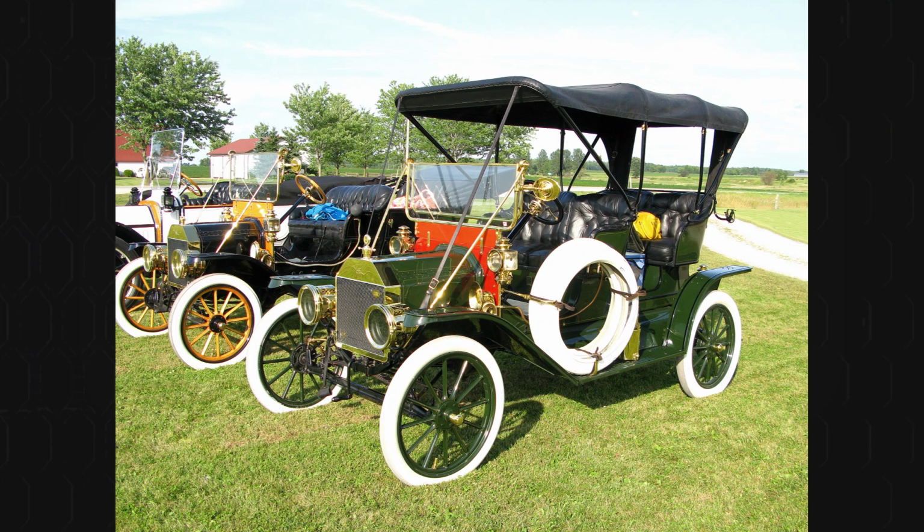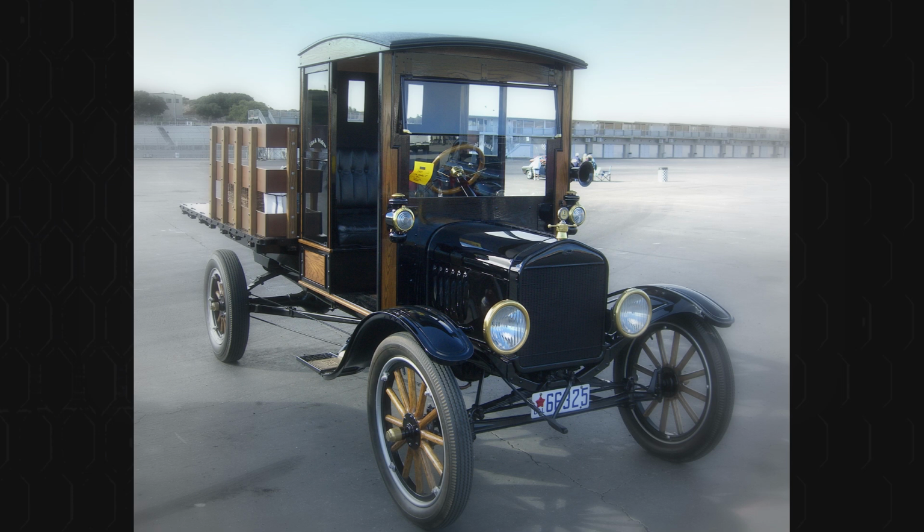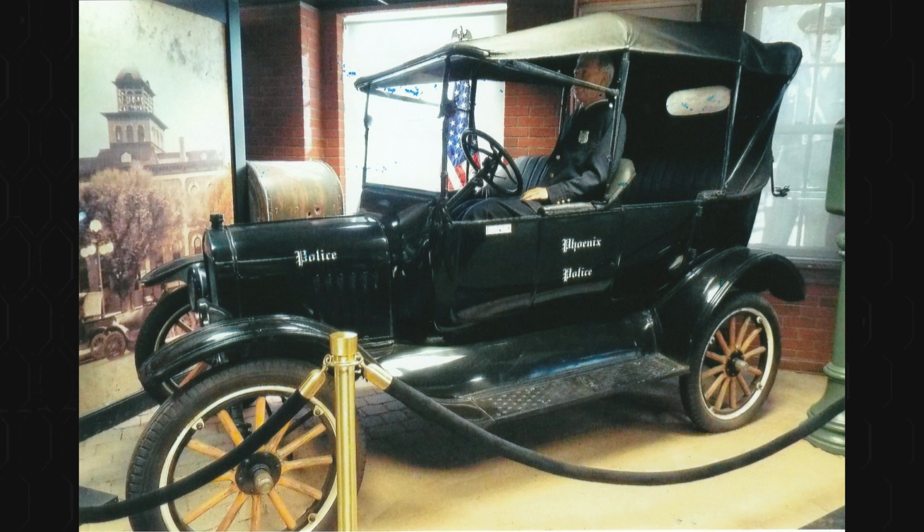Between 1908 and 1927, over 15 million Model Ts were produced, making it one of the best-selling cars of all time. Its influence on manufacturing, mobility, and the global economy is still felt today. The Model T didn't just put America on wheels, it reshaped the world, proving that automobiles could be a tool for the masses rather than a luxury for the wealthy.